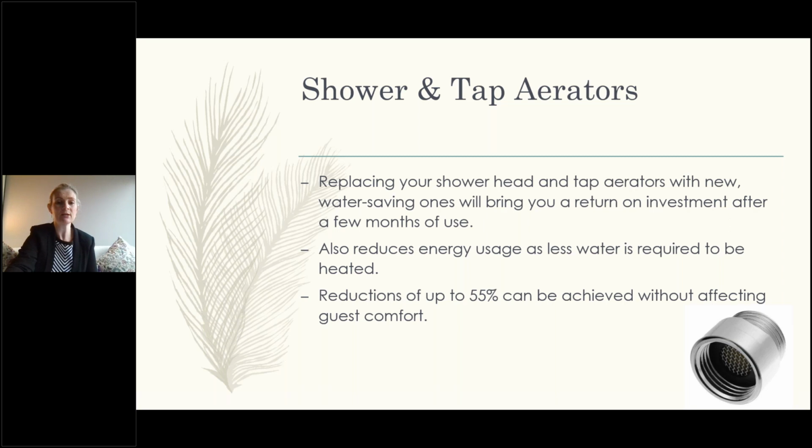It's easy to reduce the shower pressure down to just a couple of litres, but are the guests going to be happy? You don't want them writing about you on TripAdvisor. So just remember that the comfort of the guests is essential.